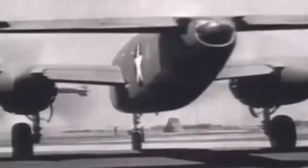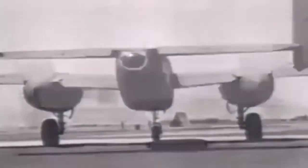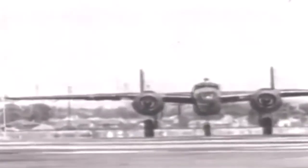As a medium bomber, it originally was configured with three 30-caliber machine guns forward with a single 50-caliber in the tail. It was designed to carry five men and up to 3,000 pounds of bombs.